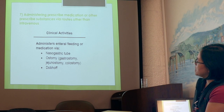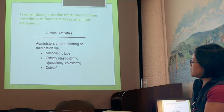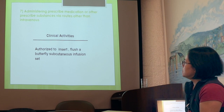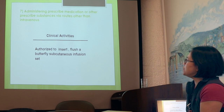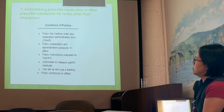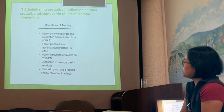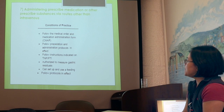Other clinical activities include enteral feeding or medication via the nasogastric tube, ostomy, gastrostomy, jejunostomy, colostomy, and dab-off. And they are authorized to insert and flush a butterfly subcutaneous infusion set. Conditions of practice: follow the order in CMAR, follow the preparation protocols, follow the instructions in PTI.